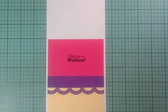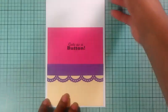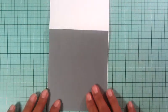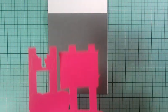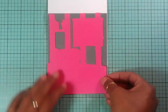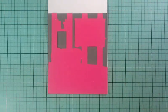Let me lower it down just a little bit, guys. Okay, that looks really good. Cute as a Button. Okay, now let's start layering our front. I'm going to open it up this way. Now the second layer to my gray mat is going to be this pink layer, and it's going to layer just like that. And it's actually a really cute card.